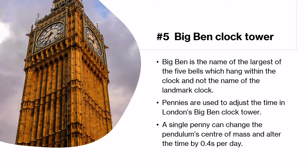Big Ben is the name of the largest of the 5 bells which hang within the clock and not the name of the landmark clock. Pennies are used to adjust the time in London's Big Ben clock tower. A single penny can change the pendulum's center of mass and alter the time by 0.4 seconds per day.